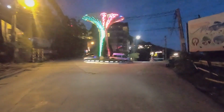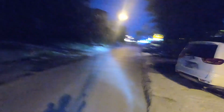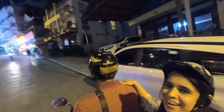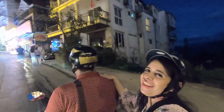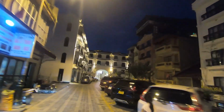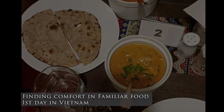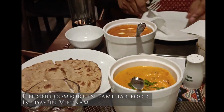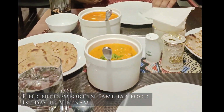We could have spent hours more there, but it was getting late and we headed back to Sapa. It was a long first day in Vietnam and we didn't want to experiment. So we settled for an Indian restaurant.